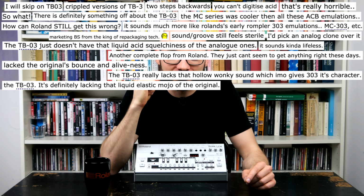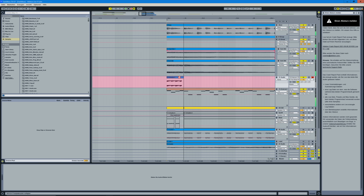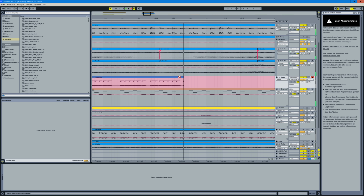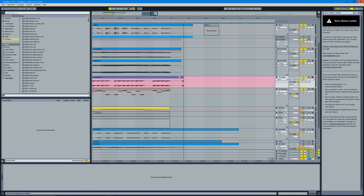The TB-03 is the official Roland reincarnation of the iconic mono synth. Is it still relevant given the countless and very affordable alternatives? You have already heard the TB-03 in today's intro tune. That sounds kind of familiar. Let's start this out with a little one synth, one drum machine jam.